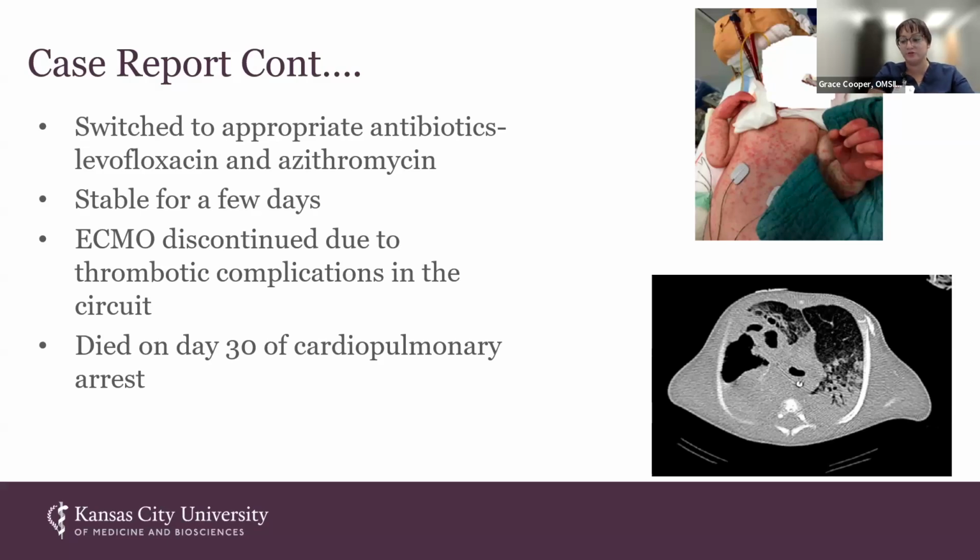She was stable for a few days after that, but unfortunately on day 22, ECMO was discontinued due to thrombotic complications in the circuit, and there was truly no improvement in her respiratory status. She then died on day 30 of cardiopulmonary arrest.